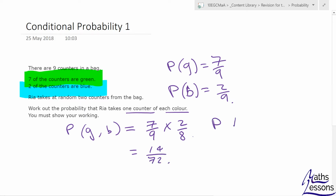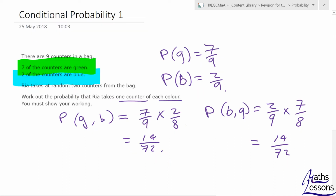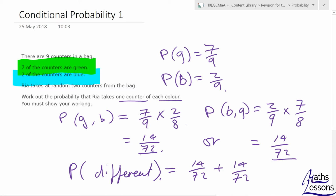Now let's do the probability of blue followed by green. So the probability of getting a blue first is 2/9, and the probability of getting the green second is 7/8. That also gives us 14 over 72. So combine them together, so therefore the probability that they are different is equal to 14 over 72 plus 14 over 72, because we can have this or this. When you've got an or situation in probability, you add, and here you wanted blue and green, and therefore you times. So remember, and situations you times, or situations you add, because it increases the number of possibilities you have.